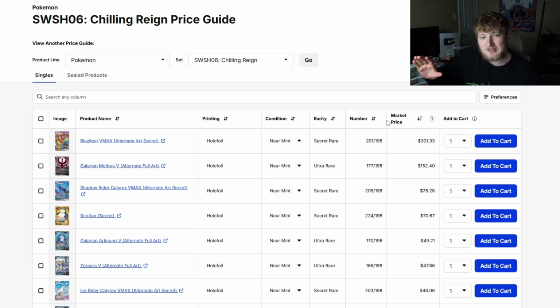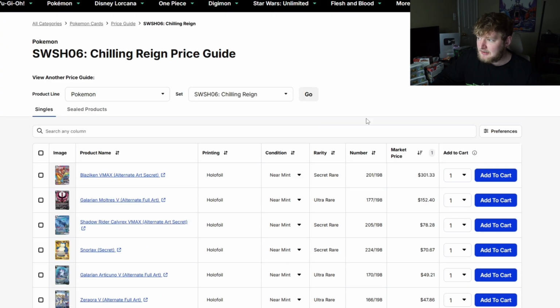And sticking on the same sets, but just not the top chase cards, now you want to get some of these second, third, fourth, fifth best alt arts in these sets before they move as well. Because what happens is the top 2 chases will move, and then the rest of them don't really move. So then that's when you can sneak in. That's for every set.